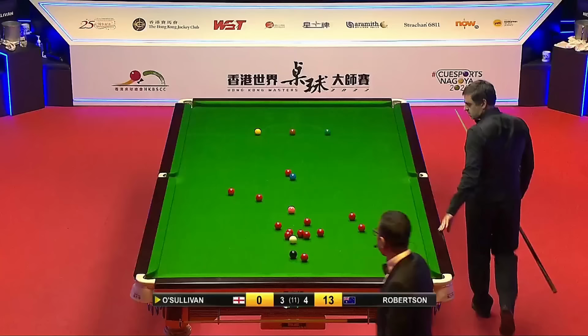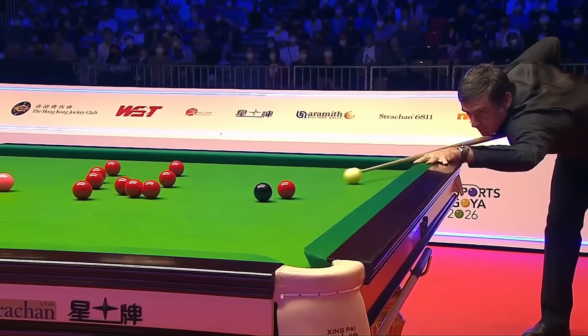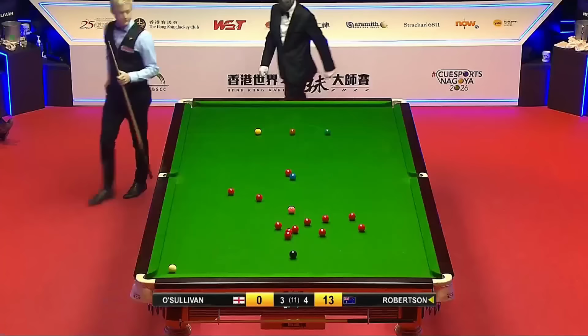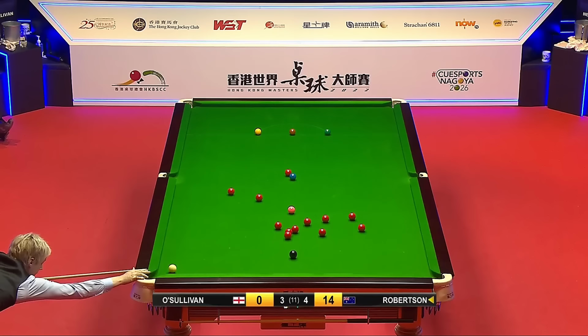I didn't quite manage it, and he's never been one to shy away from the big shot. Shaping up for this, and this is a big one. Got to go. One. There's almost something going on when these two play each other. You don't want to take a backward step. You don't want to show sort of defensive weakness, if you like. Therefore, he feels he's got to play it. Once again, a huge shot. Great pot.